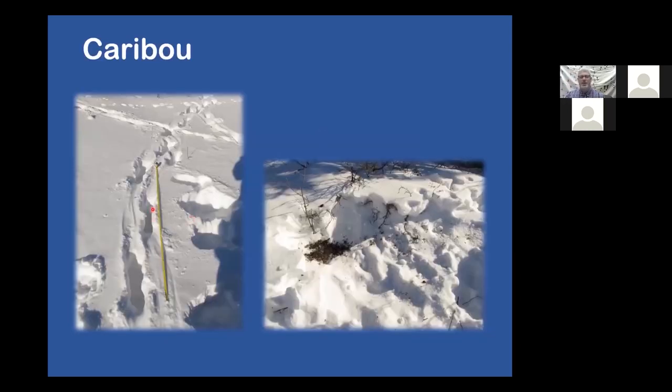Caribou are the same. They do a similar thing. They've got a shorter stride length. They crater in the snow to eat lichen that's on the ground.